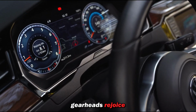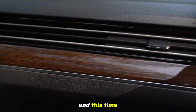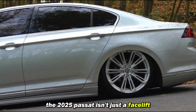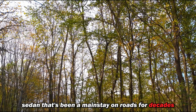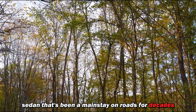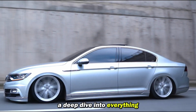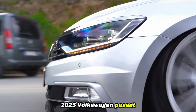Gearheads, rejoice! The iconic Volkswagen Passat is back for one final hooray, and this time, it's packing a punch. The 2025 Passat isn't just a facelift. It's a complete reinvention, a swan song to a beloved sedan that's been a mainstay on roads for decades. So buckle up, folks, because we're about to take a deep dive into everything you need to know about the last generation 2025 Volkswagen Passat.